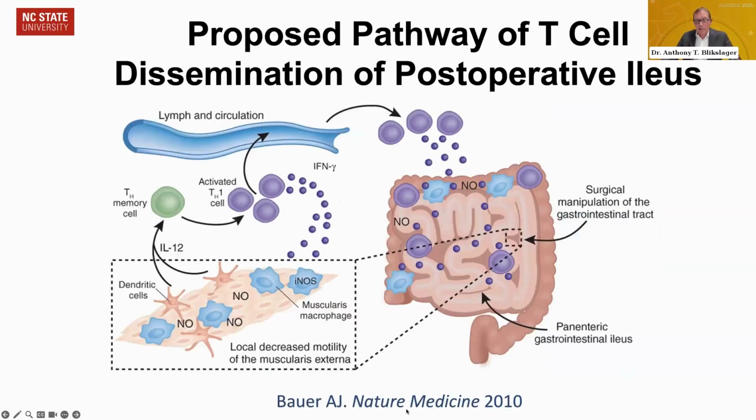There's one other piece of the puzzle that came from human medicine that explained that when you have a single point area of intestinal manipulation, so a single strangulating obstruction or an impaction, why is it that that one small area seems to affect all of the bowel? Well, remember I talked about activation of the macrophage network within the wall of the bowel. These blue areas here are the macrophage network.